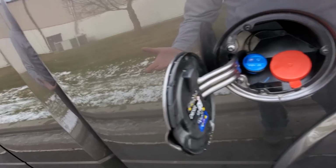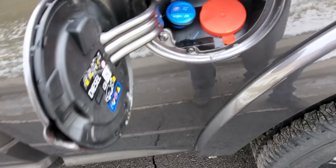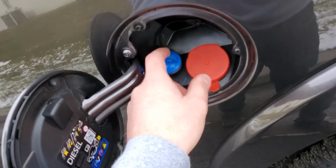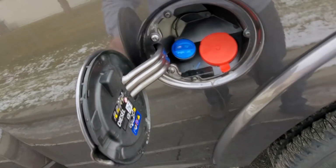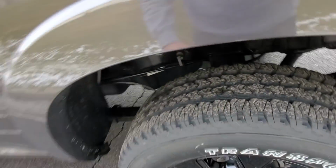MSRP's $90,000, man. Doesn't mean I paid $90,000 for it, but no one gifted me this thing. Come on, man. What is this stuff? Okay, I can understand it's at least a twist off. This is just a joke, Ram. What are y'all doing? I opted out of the air suspension.